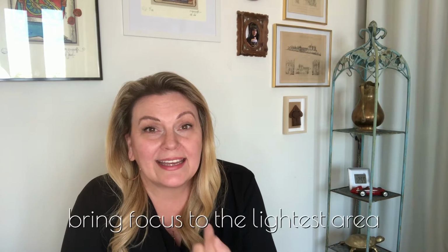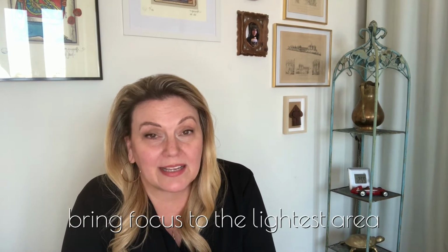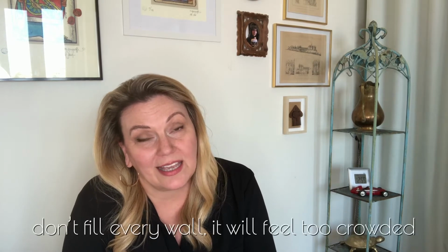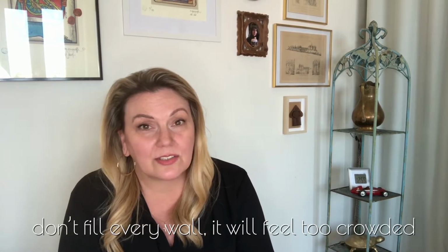We decided to emphasize the window wall and the wall opposite the window and minimize the 2 side walls. If you have lots of stuff on every single wall, your eye doesn't know where to rest and it feels busy and your eye is jumping around. So we did that really intentionally. The 2 side walls have 1 piece of good size art each, and that's it. I keep fighting. No more art on those walls.